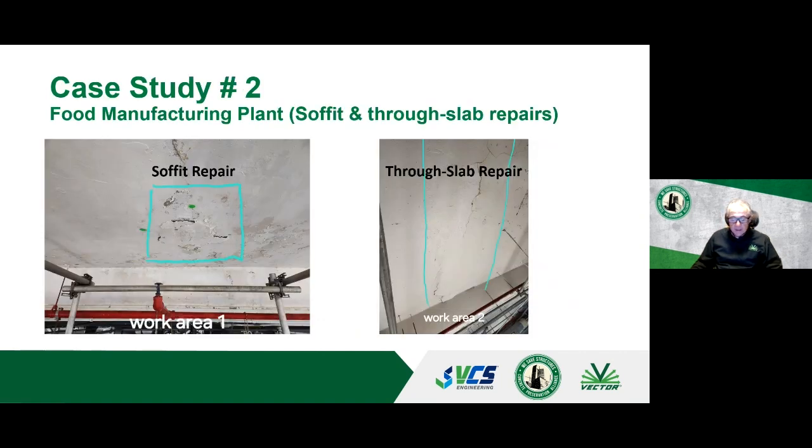Our next case study is a food manufacturing plant, and it's a soffit and through slab repair. Actually, both of them were soffit repairs, but the one on the right ended up being kind of both soffit and through slab, and I'll get into that more. And this is a food manufacturing plant in southwestern Ontario in Canada.